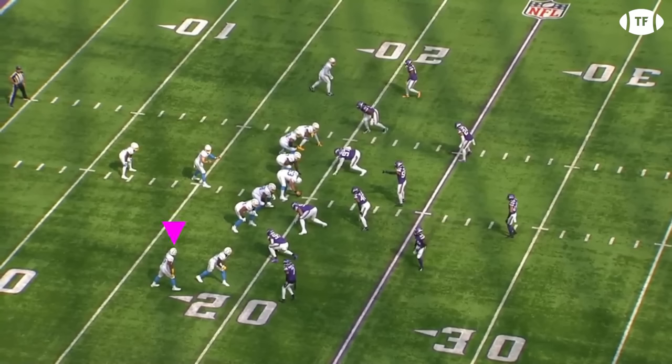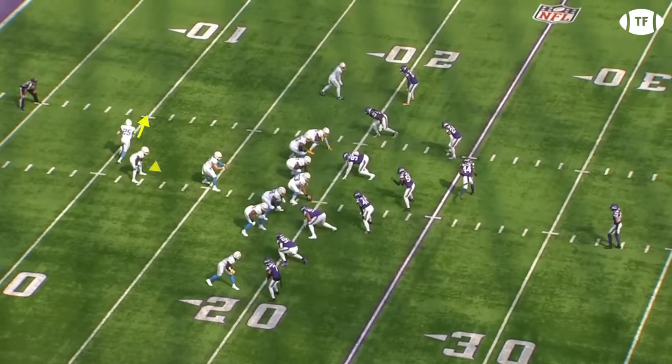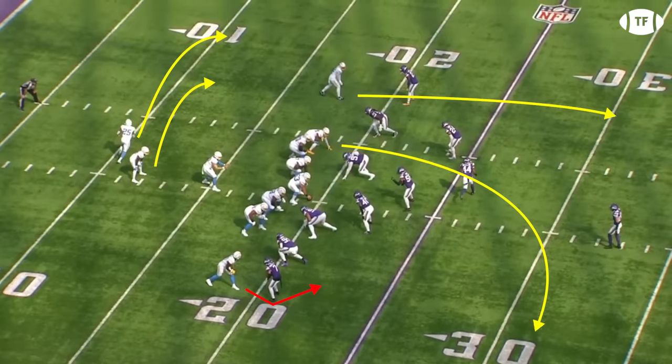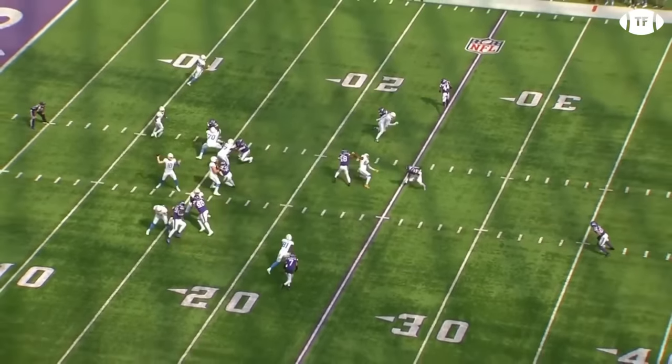The Chargers have running back Josh Kelly stacked behind Gerald Everett and will bring him on the orbit motion around Herbert in the pistol to set up a screen. The receiver behind Herbert will swing the same way selling the screen, and with 44 in the defense stepping this way, Herbert has one of the cleanest throwing windows you'll see in the NFL.